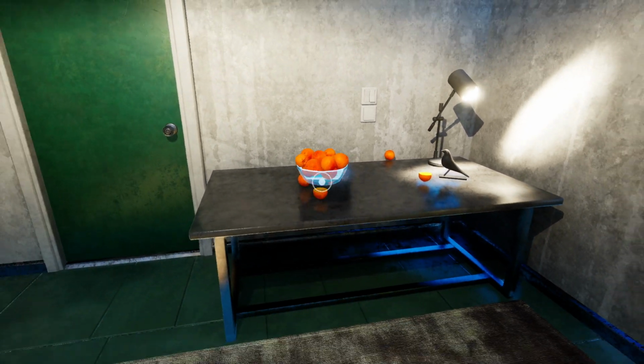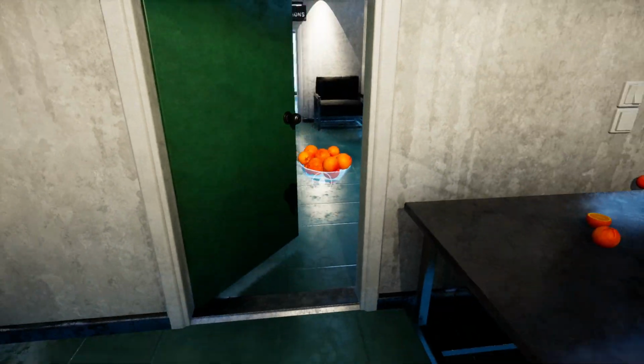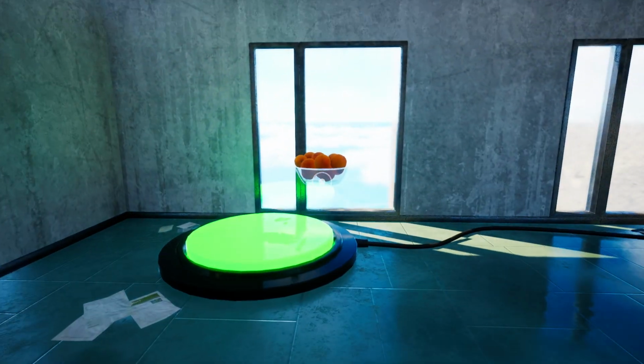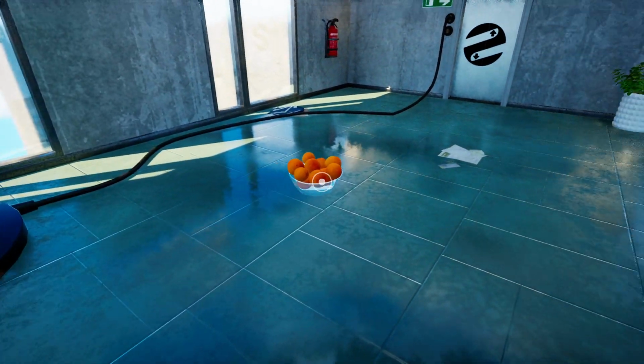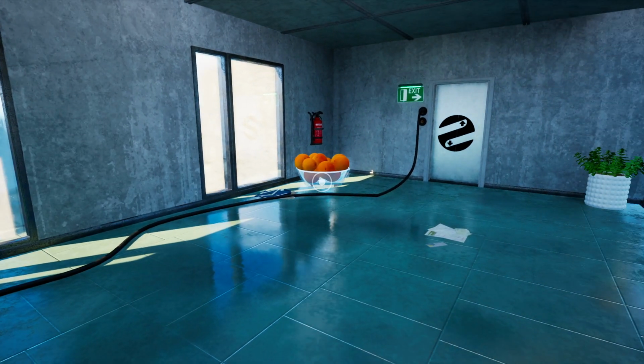Perfect. Now, exit the sleeping suite and proceed to the evaluation rooms. Evaluation rooms are filled with puzzles that involve cubes, buttons, and gravitational shifts, which I designed myself, and they are typically used for participants to test our new prototypes.